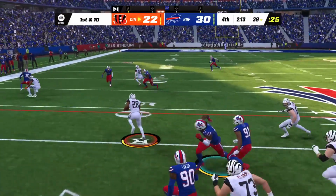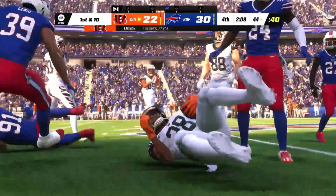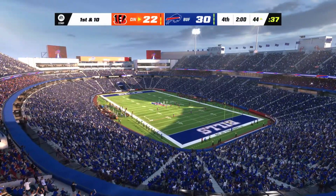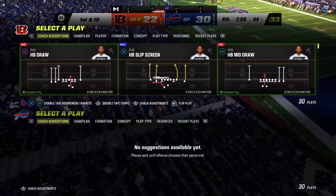Mixon gets the nod to start the drive. And some room to maneuver. And he'll work it across midfield inside the 45. That's a good way to start the drive. 17 yards and a 1st down. 4th quarter, down to the final 2 minutes, and we've got a 1-score game.